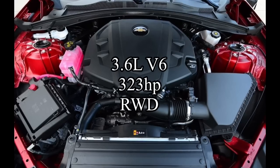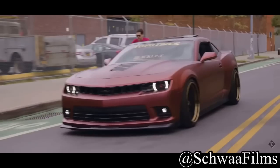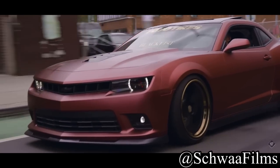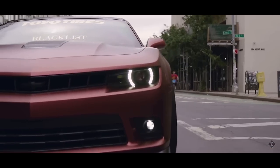They come with a 3.6 liter V6, making 323 horsepower, and it is rear wheel drive. In my opinion, they look absolutely incredible. They have a super aggressive style to them. And Bumblebee. That's all I gotta say. Bumblebee. That's how cool it is.